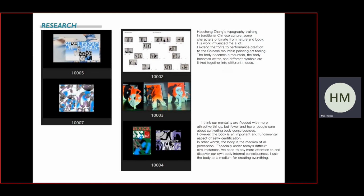And this is one of my favorites front design in this magazine. It's from the Chinese artist Zhang Hangchen's typography training. In traditional Chinese culture, some characters originate from nature and body. His work influenced me a lot. I extend the front to performs creation to the Chinese mountain painting art feeling. The body becomes a mountain, the body becomes water, and the different symbols are linked together into different moods.